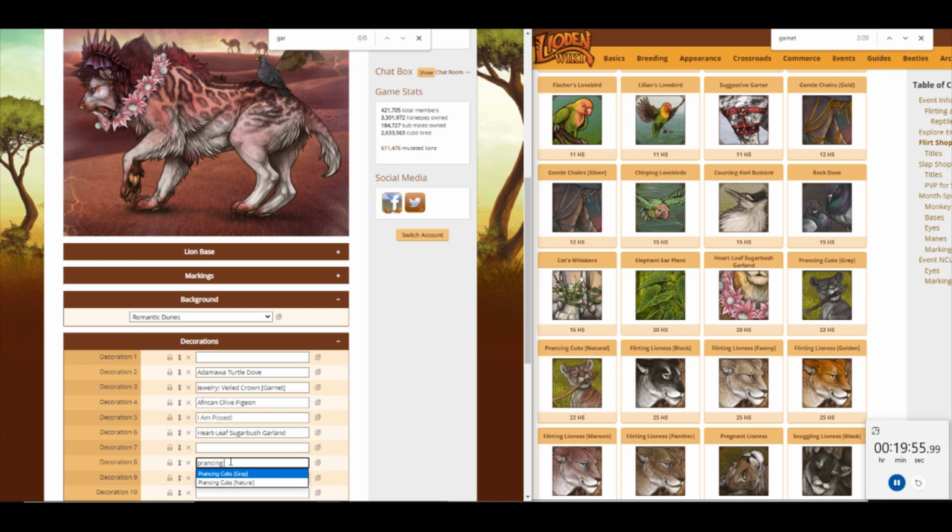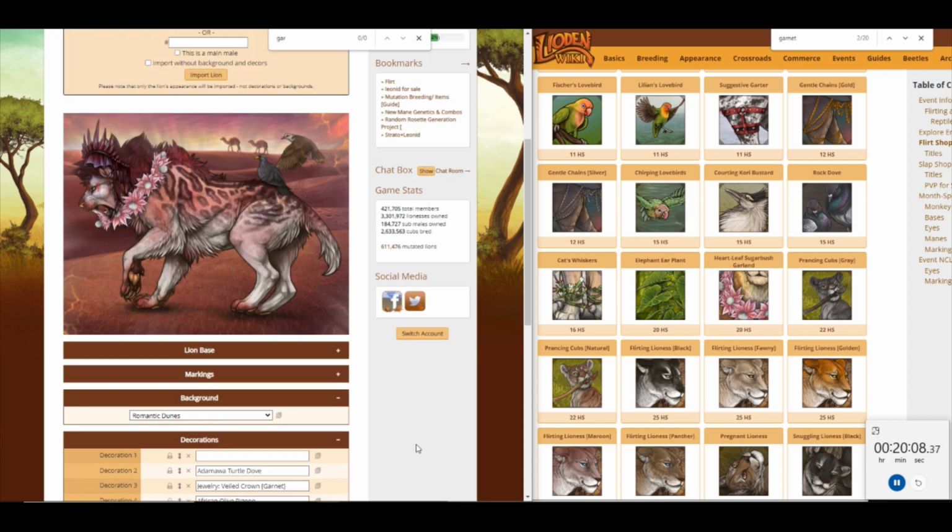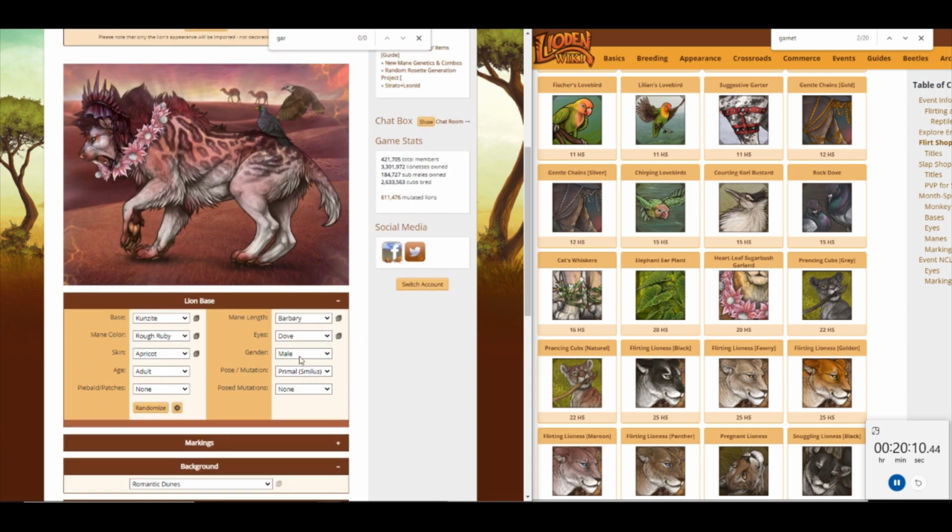Prancing cubs gray. Oh, that's adorable. Flirting lioness. Oop, okay. We're just gonna finish this one real quick. See, it totally covers my lion. Okay, so 5 minutes left. Let's change the pose up.